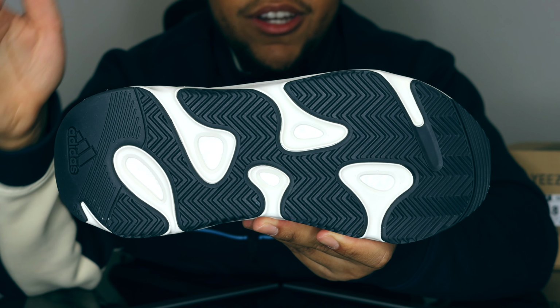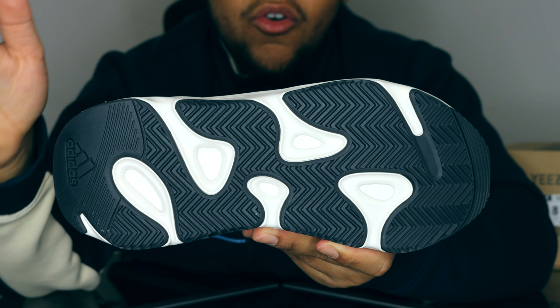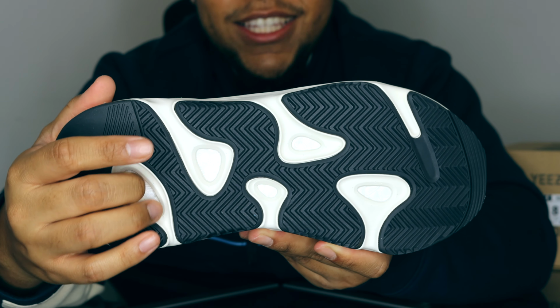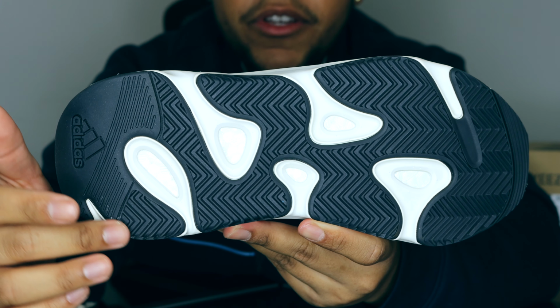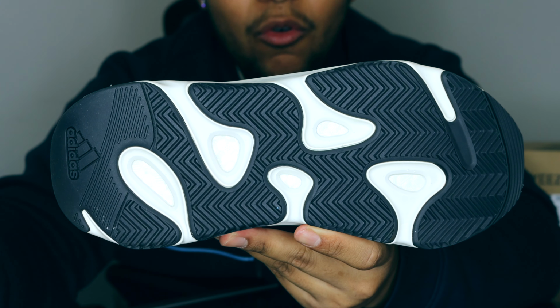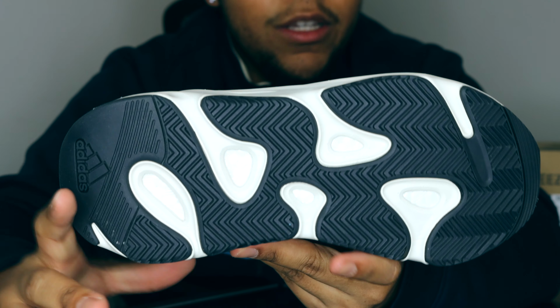So next, when we go onto the outsole of the shoe, we have that beautiful traction pattern that is unique to the 700 V1 and V2. I believe the V3 has a similar outsole. However, it doesn't have the boost detailing. So again, you don't get to feel that squishiness from the boost holes right there. So that's just another detail that I like to mention. And if you actually look closely, the areas with the traction pattern are covered in black. And then the areas that have boost or just no traction patterns at all are covered in white. So that's just something I wanted to mention as well.